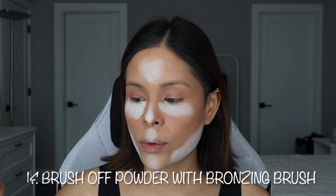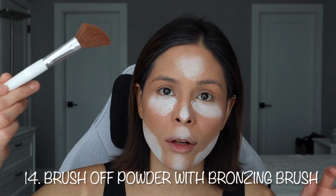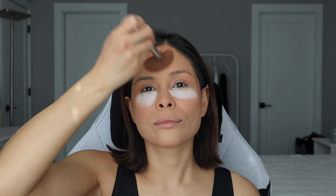So after we're done doing that, we're gonna take the bronzing brush from e.l.f., the same brush you use for powder bronzer, whatever. So we're just gonna brush it off. The last one I brush off is the eyes, because if you think about it, you want your under eyes to be the brightest, right? And then under the eye.